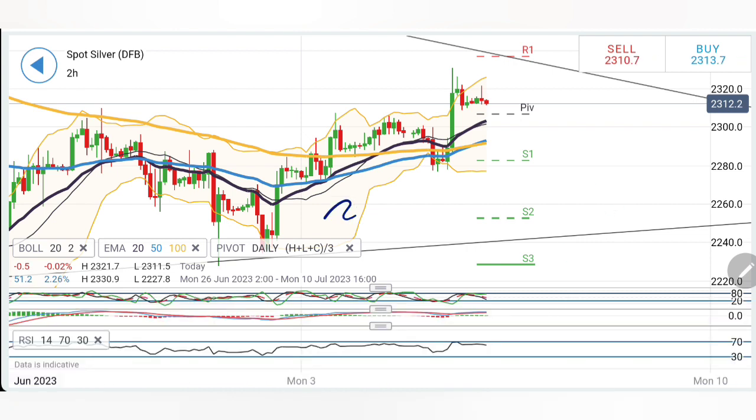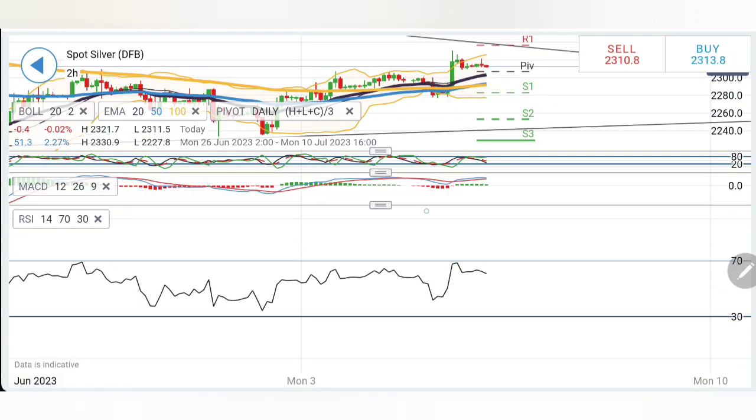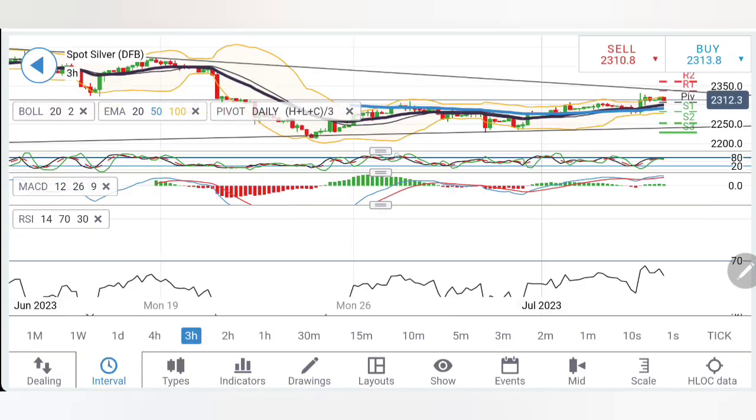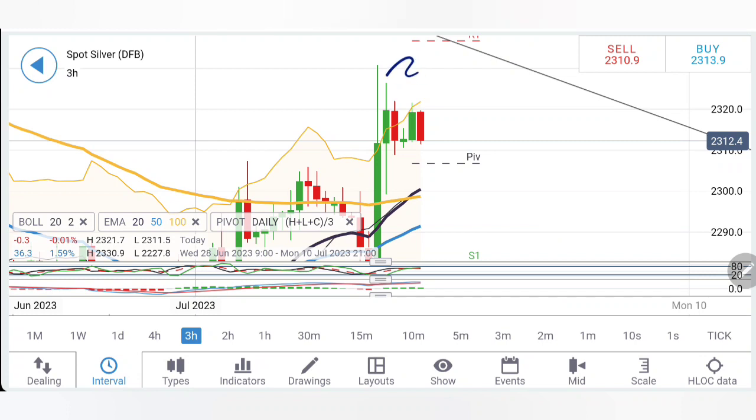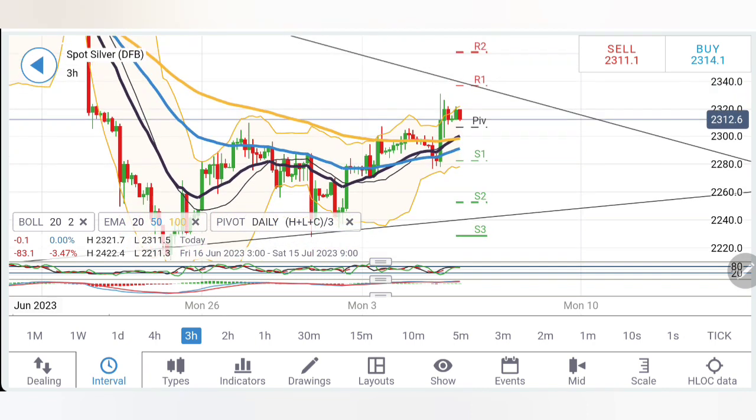Now remember, only and only if it breaks below 2280 and the zone 2270, you can say that the bears are back. The stochastic is looking downwards. MACD is in green. RSI is flat, and on the 3-hour charts, likewise, lower highs, higher lows. Wait for it to break past 2305. You can expect 22. So 23 is also very good support. Then 2290, 2280 zone, and till 2270, do not treat silver as bearish.